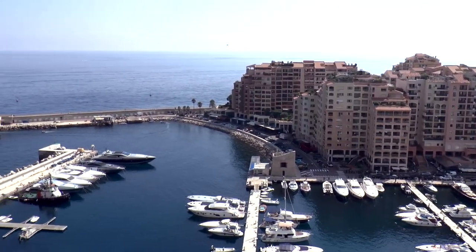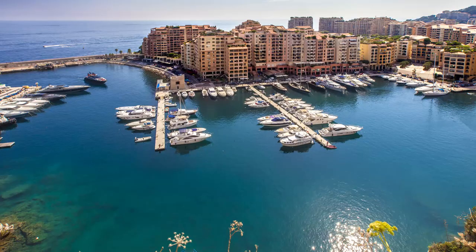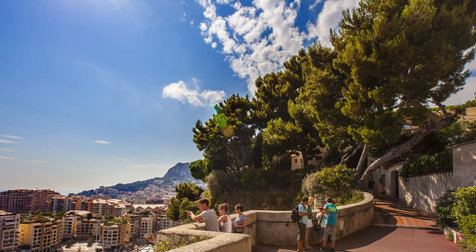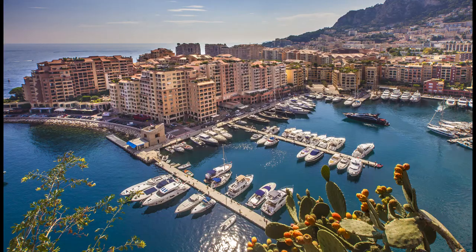After you finish touring the palace, do not miss Monaco's Oceanographic Museum with its aquarium. As you walk to the museum, you will have another opportunity to look at the port of Fontvieille, which was built on land recently reclaimed from the sea.